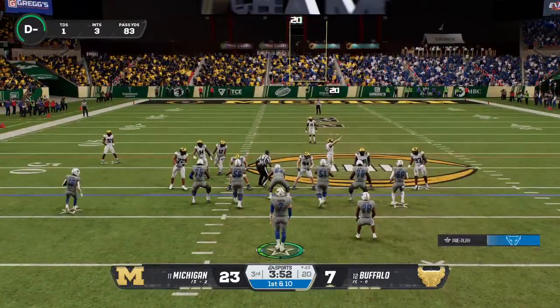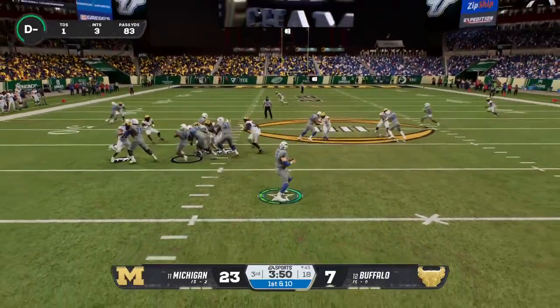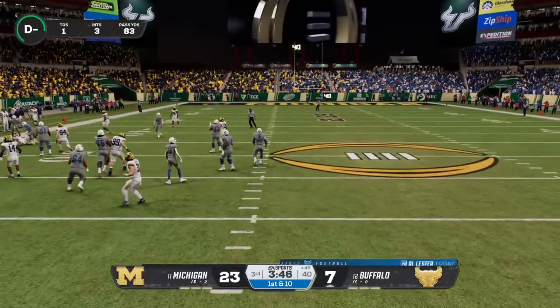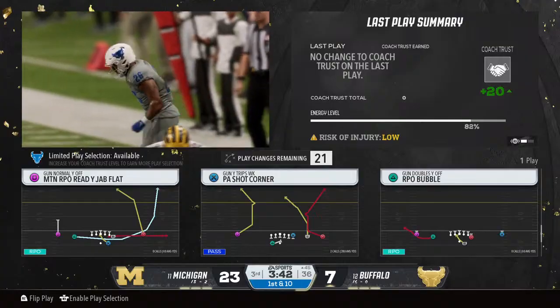Here comes the Bulls offense back out of the field. He hands it off from the gun. Breaks free. They make the stop, but he's in enemy territory now. First down to the 45.